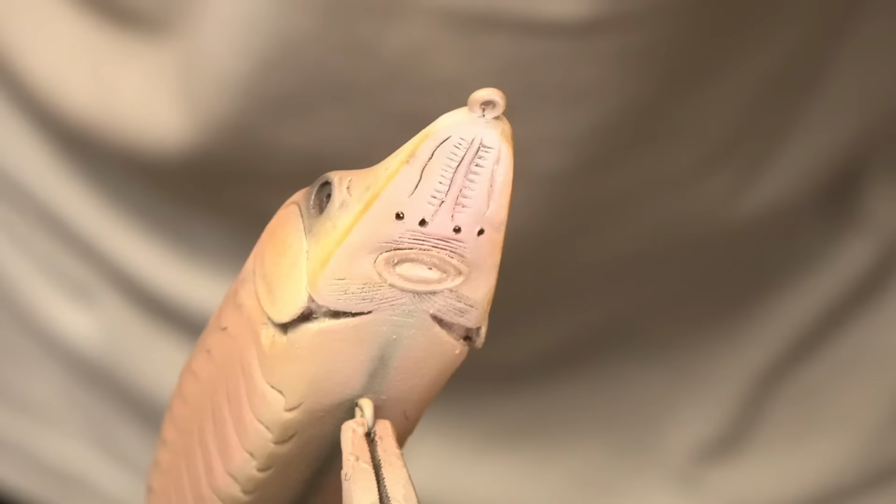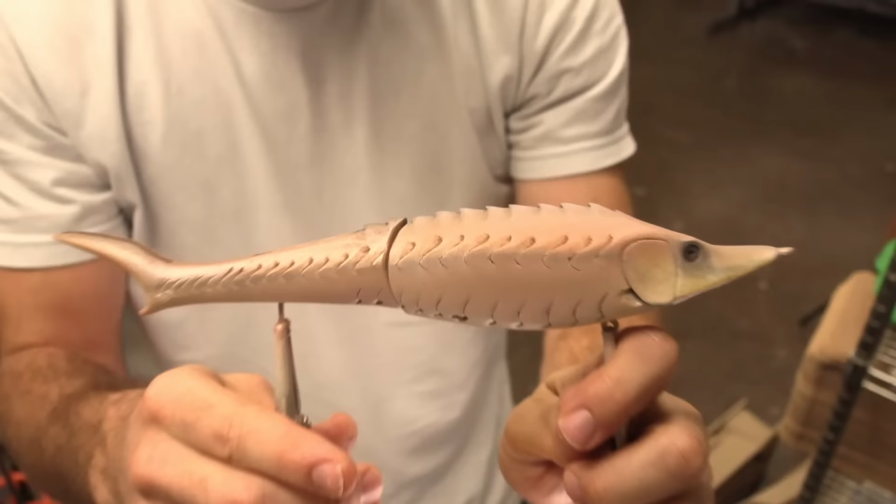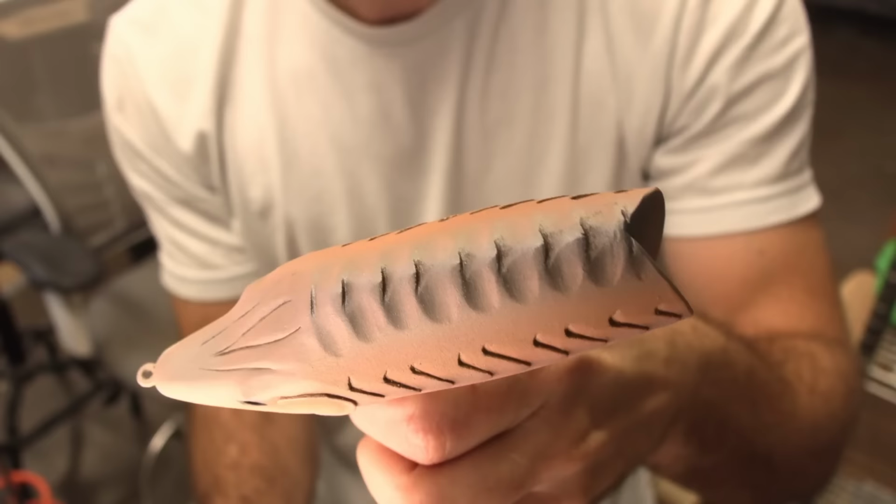I like the yellow in the head. That was a tough thing to paint because it was so bleh. This fish is so bleh, really. I mean, when you step back and look at this, it doesn't look like much, but some darkness on the top, low lights, those ribs, scutes.